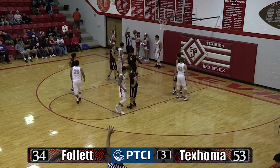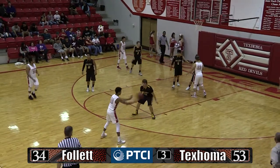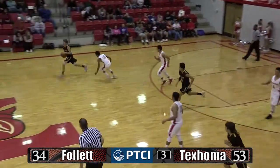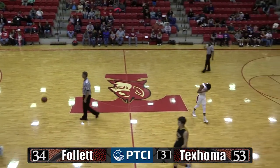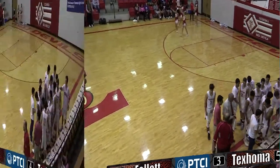8.2 seconds left to play in the third quarter. Ball inbounded back up top. Around the horn, Slade Glover in the corner for three. No good. Follett with the rebound. Pass ahead. And that is the end of the third quarter with the Texhoma Red Devils leading the Follett Panthers 53-34.